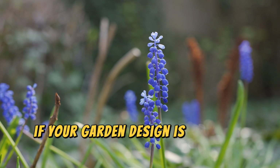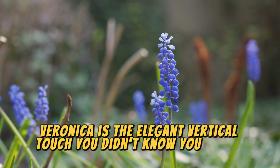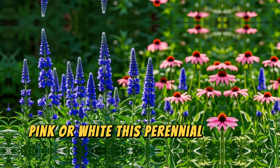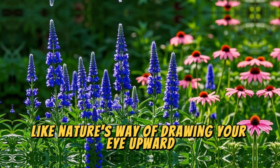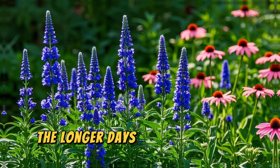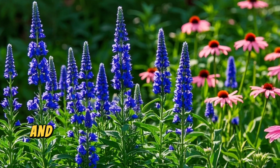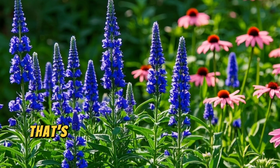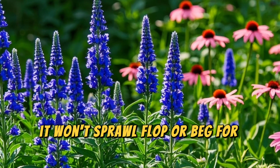If your garden design is starting to feel a little flat, Veronica is the elegant vertical touch you didn't know you needed. With its slender spikes of soft blue, pink, or white, this perennial brings a graceful rhythm to your borders, like nature's way of drawing your eye upward. Veronica thrives when planted in June. The longer days help it root fast, and its tidy growth habit makes it a dream for neat gardeners and chaotic ones alike. Full sun and well-drained soil? That's its happy place.